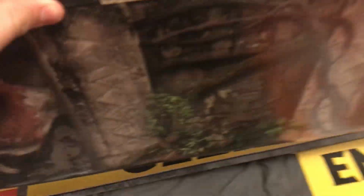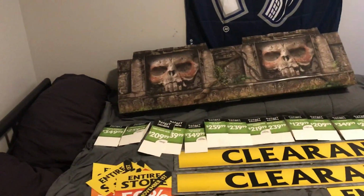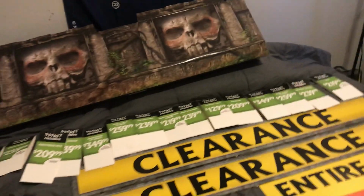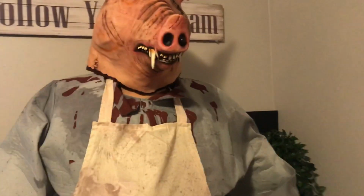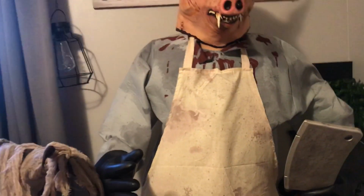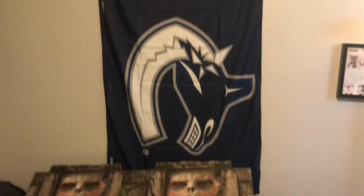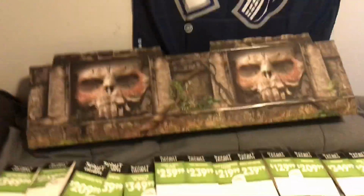It will also look fantastic in a theme next year. I'm going to do a Butcher theme, and that might fit decently. I might be able to figure a way to do it. Obviously, the Butcher being in it. I already did a Butcher once, but I'm going to do a Butcher shop. But I'm going to do a version 2 of that using the Butcher and Burlap Horror and many, many more.